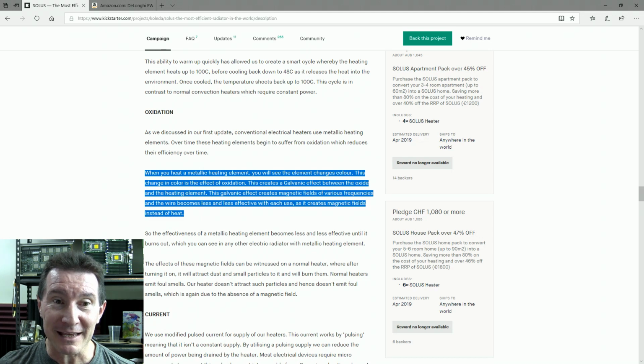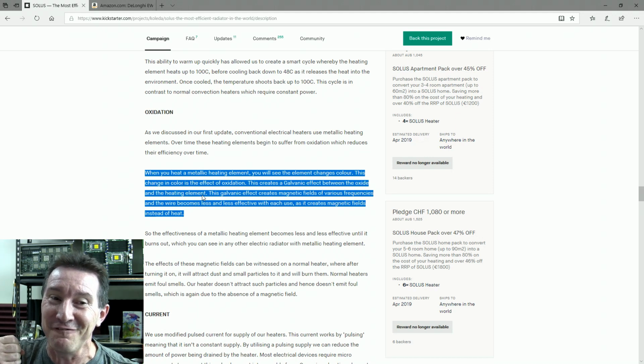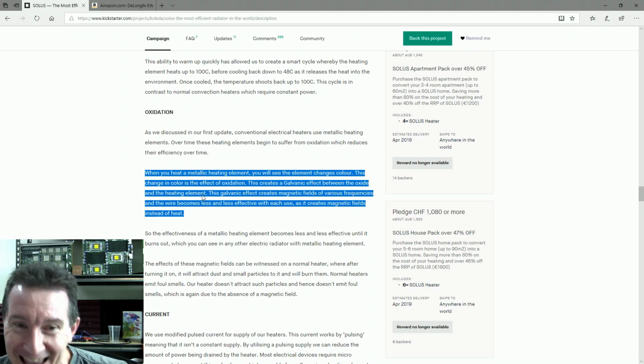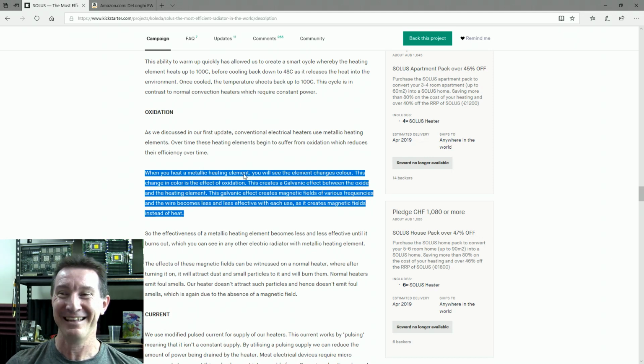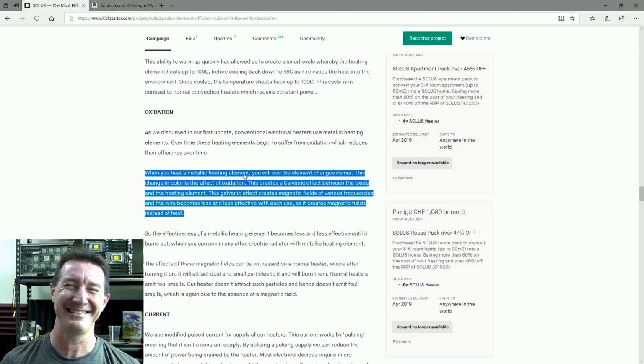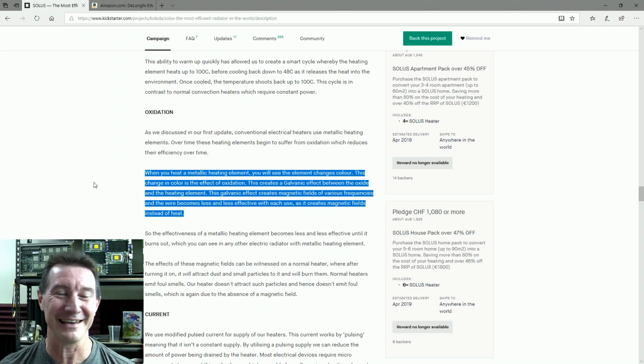Oh, but it gets better. "When you heat a metallic heating element, you will see the element changes color. This change in color is the effect of oxidization. This creates a galvanic effect between the oxide and the heating element. This galvanic effect creates magnetic fields of various frequencies, and the wire becomes less and less effective with each use, as it creates magnetic fields instead of heat." What? I don't even want to try and counter that.